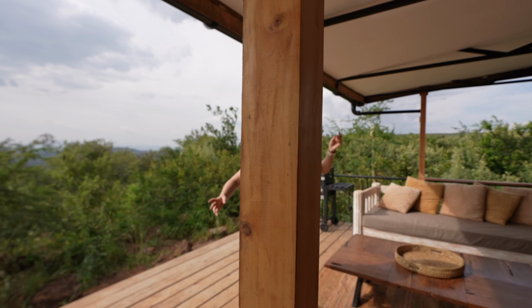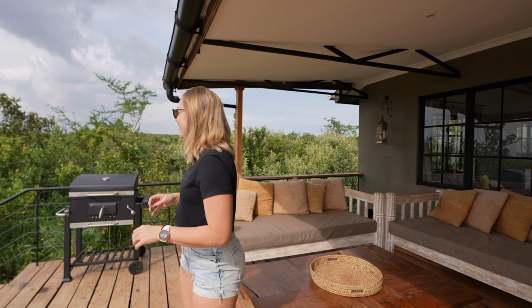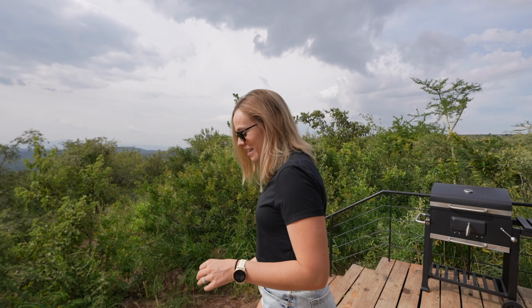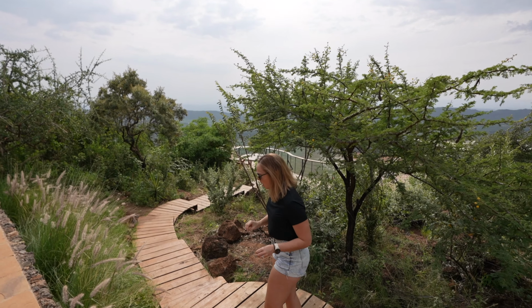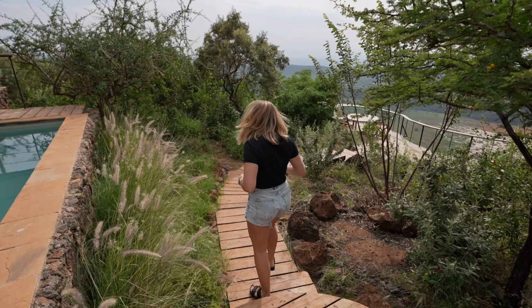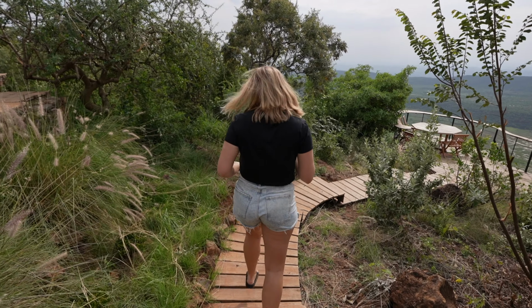Beautiful seating area. Dave doesn't know it yet, but I did bring my book, so I'm probably gonna be there for like an hour or two tomorrow. You have a barbecue here if you want it, but this is one of the best parts of this property. They have a sundowner deck. Just wait, come look at this view.